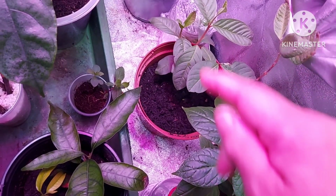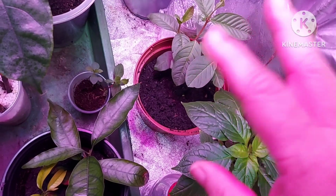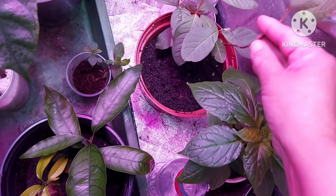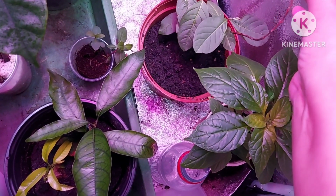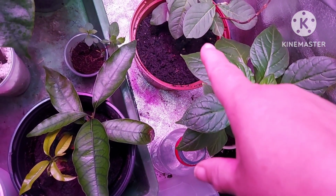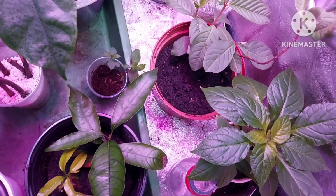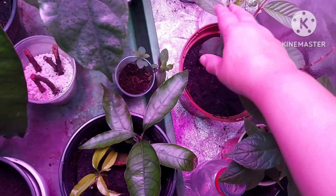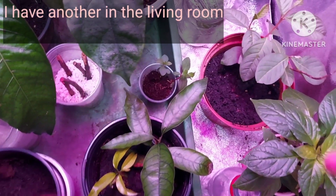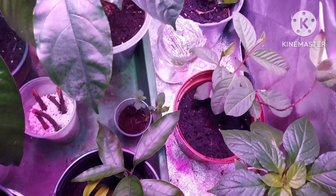I had a large tub and I'd put several young seedlings in there, and then they started to die off, they dropped the leaves, etc. And this one started to come back, so I thought I'll bring it in because there are lots of slugs and snails in there. I thought I'd have a better chance of growing. I thought I'd keep this one in the grow tent as an experiment, and I've got one in the living room, the same batch of seedlings. Oh, that's my beetle leaf, I'm just doing another cutting. So, nip to the front living room and see the guava plant there.